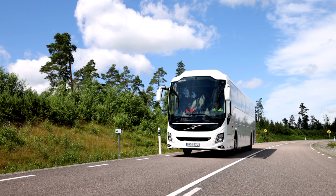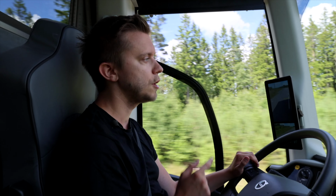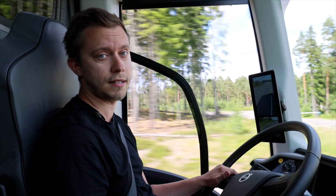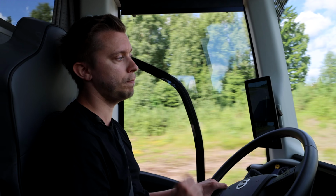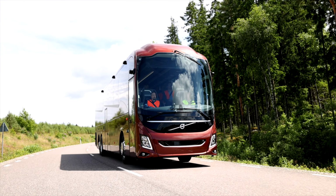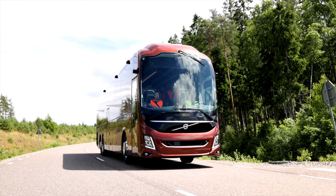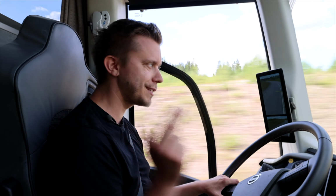But even though we do have a bigger engine, we do also get better fuel consumption. You can actually save up to 9% of diesel by using this kind of engine. And you can also run this one on HVO, and also the biggest engines you can also run with biodiesel. And you can get the 13-liter engine with 380 horsepower, 420 horsepower, 460 horsepower, and this one with 500 horsepower.